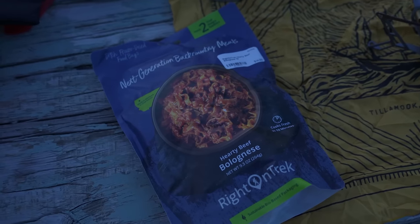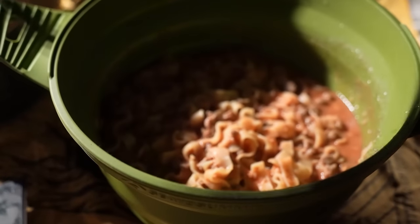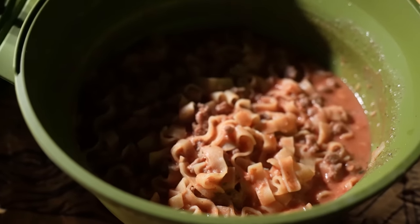For dinner, we tried out this beef bolognese from Right on Trek, which are actually made in Montana. No crazy preservatives, and salt was one of the last ingredients, so I was very impressed. 5 out of 5, would definitely eat again.